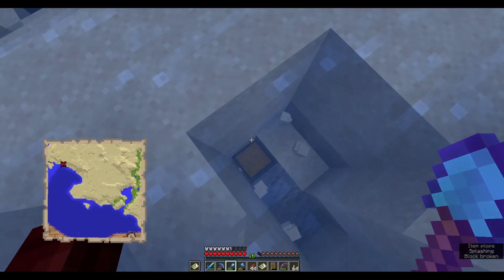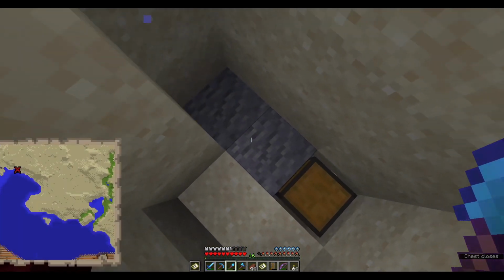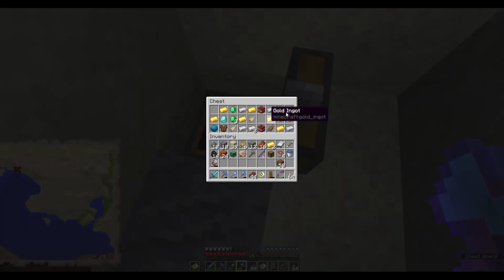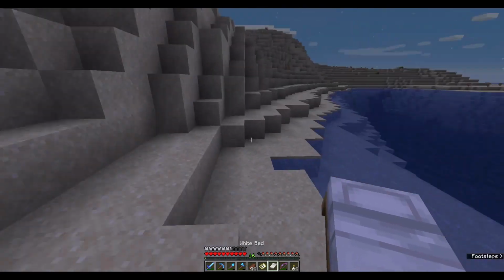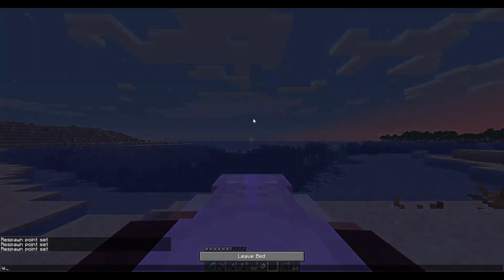There we go. So it's generally going to be at the bottom of all the sand. You shouldn't have to mine any stone or anything. It should always be under the sand. Whew. Diamond. I don't know where my horse is gone, but I don't better care.